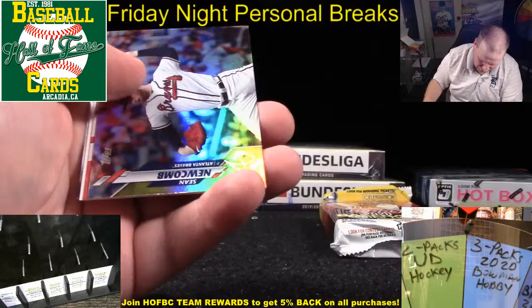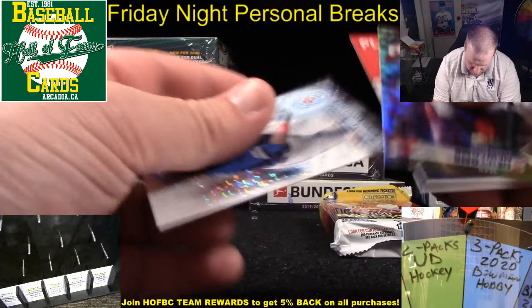You got Profar there. Newcomb, another Mike Trout player of the decade. Severino and Vlad on the Sparkle. Here's your last pack.